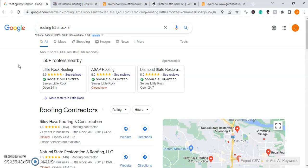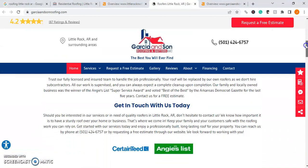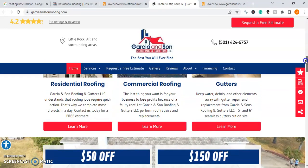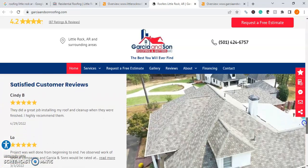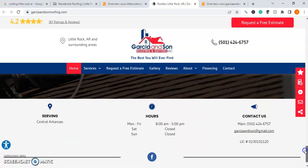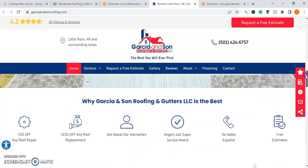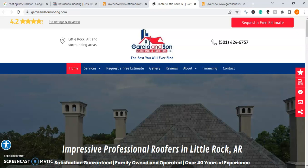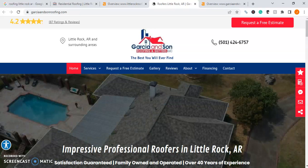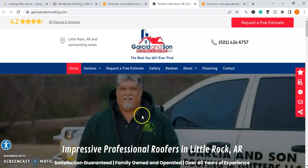Then we'll go back and compare that to your website and see how you stack up. So here we are at Garcia and Son, and they rank on the first page organically for roofing in Little Rock, Arkansas. If we go down their website, you're going to see that they have a ton of content on this page. I wouldn't say anything too ridiculous, but a good amount of content. So that's something we're definitely going to want to outdo them in by building even more content than what they have here. Normally, I like to recommend about 750 to 1,000 words of content on each given page, but feel free to go much, much higher than that if you would like. That's just the bare minimum of what I recommend.